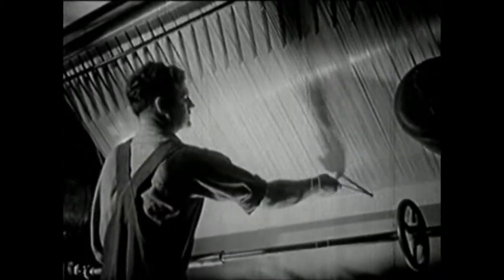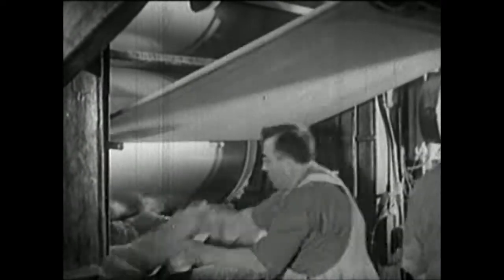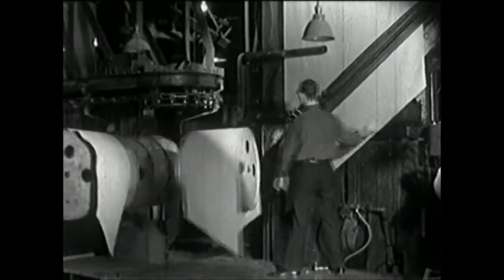Here, each cord must be held in positive position until it passes through huge calendars and is formed into a wide sheet of ply stock containing 1,800 cords, thoroughly and evenly coated with a special rubber compound. The rubber used for this ply stock is so compounded that it possesses high anti-friction properties, which give further protection against internal friction and wear.